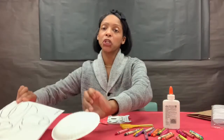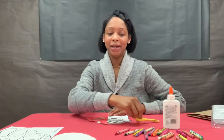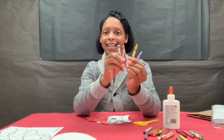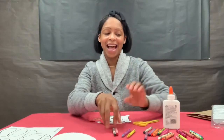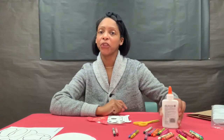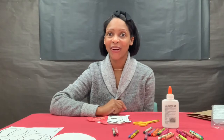You might also need some additional supplies that are not inside your bag. You might need a pair of scissors. You might need some crayons. And you might need some glue. Once you've gathered those supplies, then you can begin to make your craft.